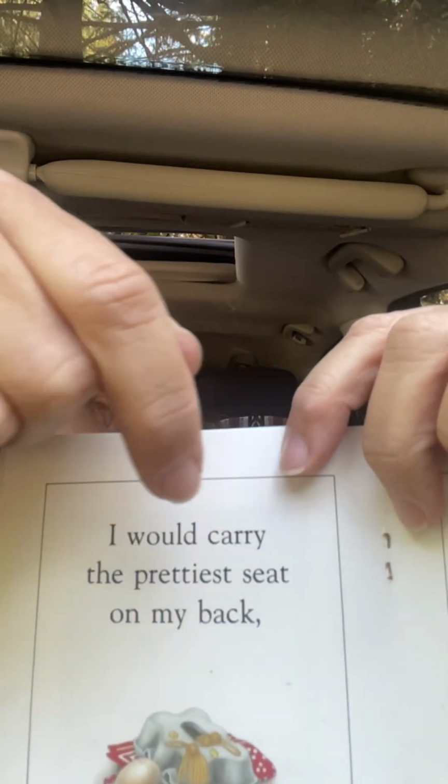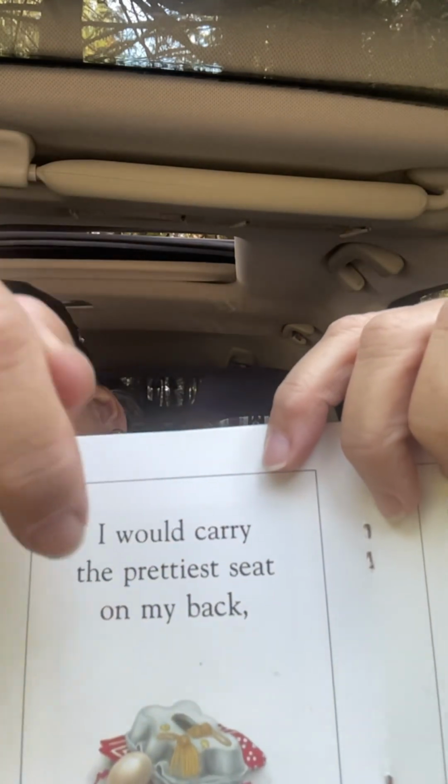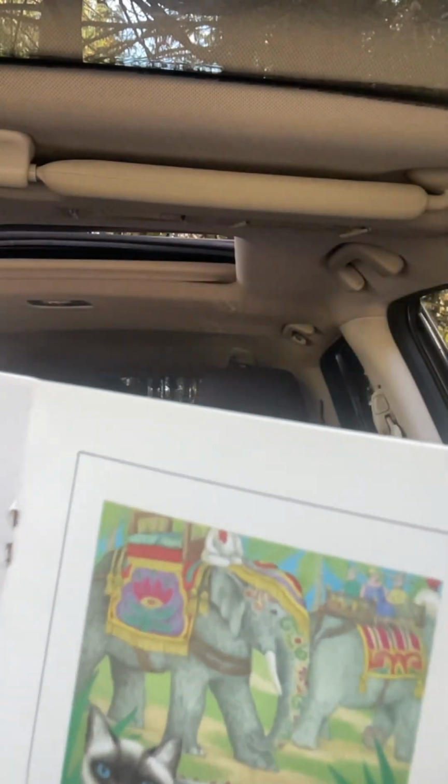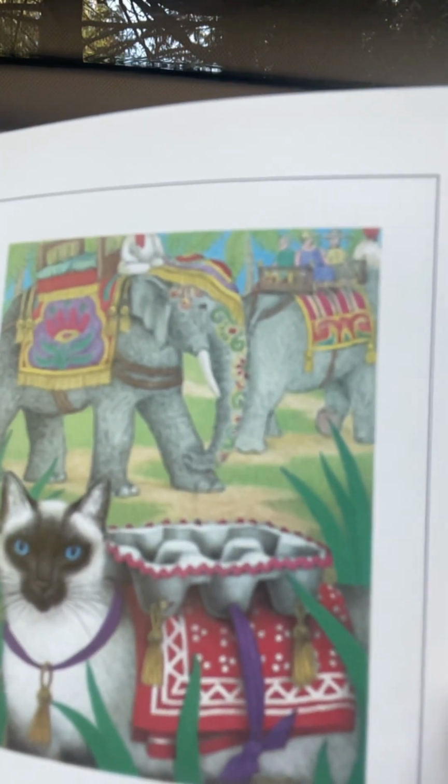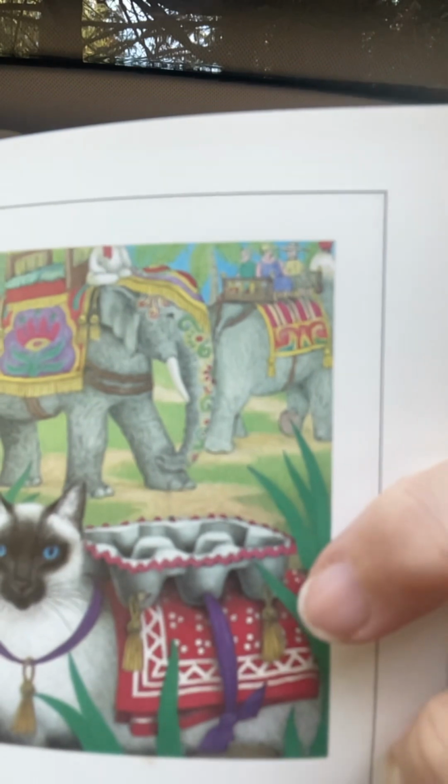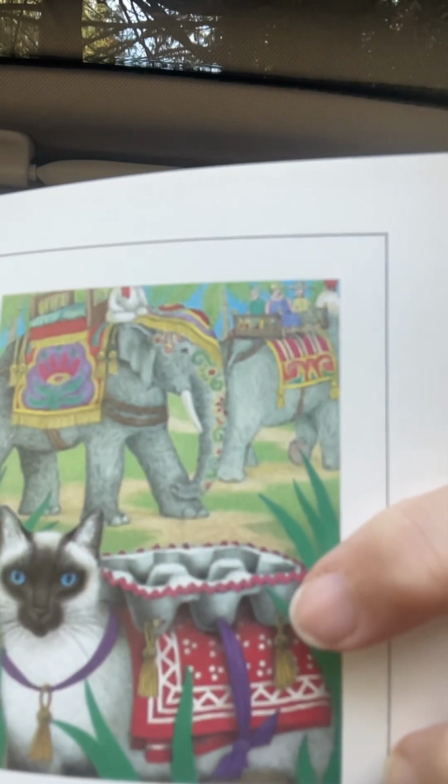He also says if he was an elephant, he would carry the prettiest seat on his back, because people do ride elephants, you know. And look at that elephant with the seat on his back, and it really is pretty. And look at the kitty saying, I want to give people rides. Look at what he used. Can you tell what he used for a seat?